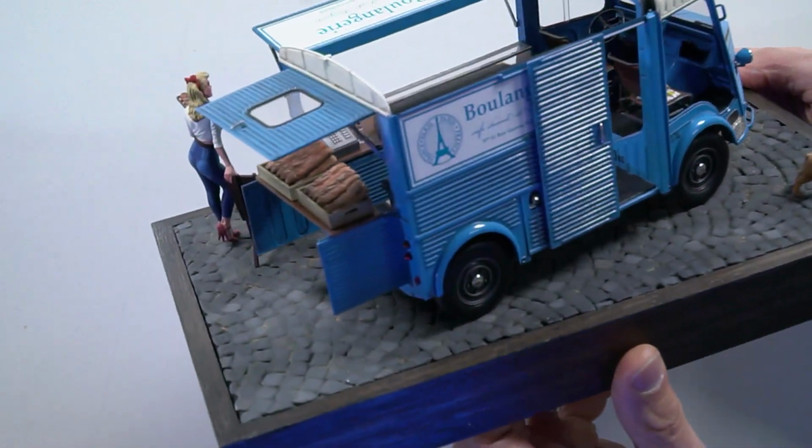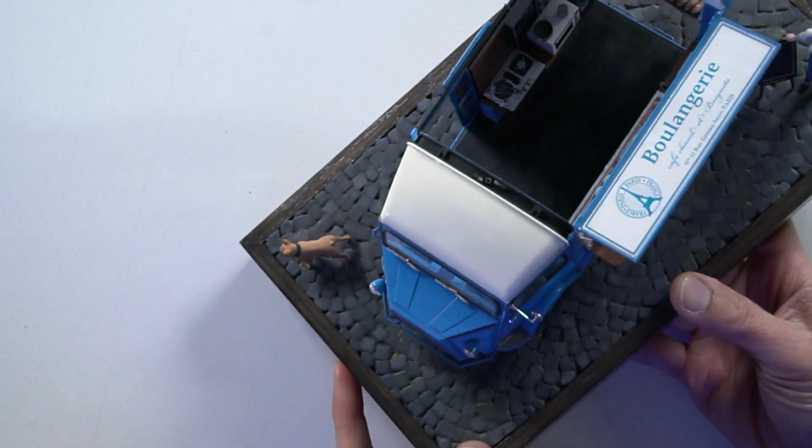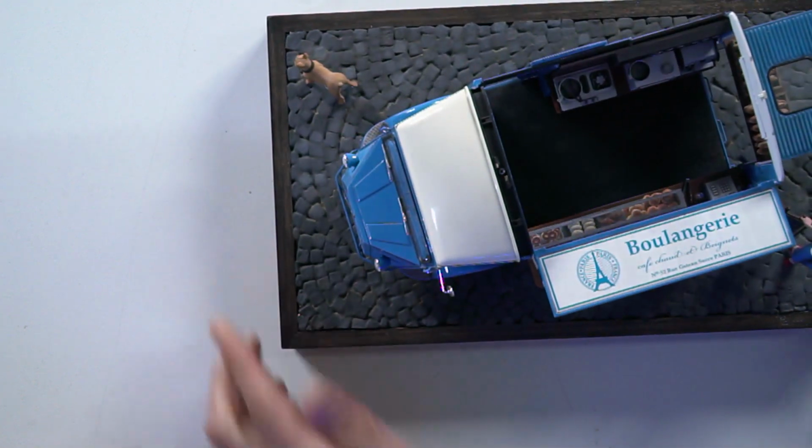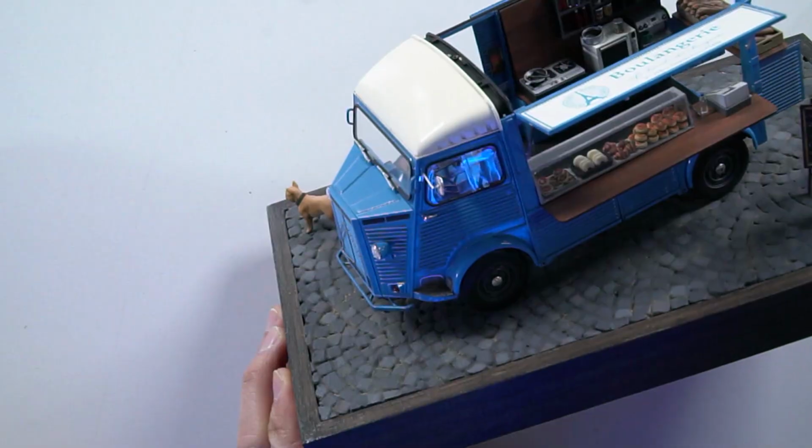It's all in this French blue because I thought the French blue colour naturally makes a lot of sense. And then the white for the roof is the racing white, which is that off-white. How did you paint it? It was all spray cans basically for the bodywork. At that stage, I didn't have an airbrush. And then the rest of it's brush painted.